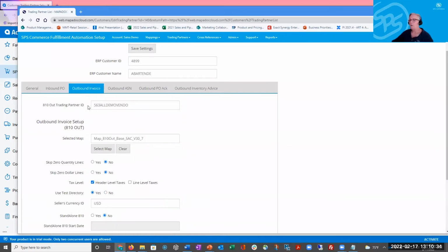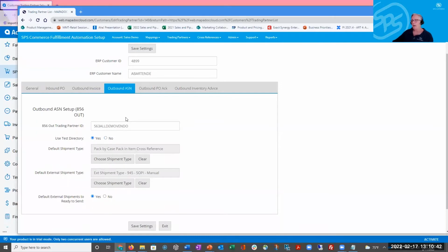So our outbound invoice, the same type of thing. We have the maps. We have certain selections that you can choose while you're going along. The outbound ASN, also the same. This allows you to pick your shipment type, and the shipment type actually defines the structure of your ASN. So your consultant will work with you to fill all this information out.